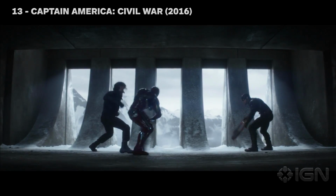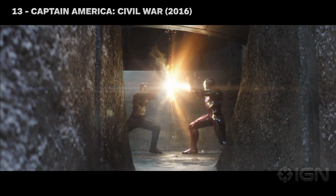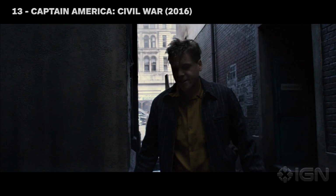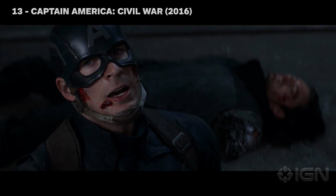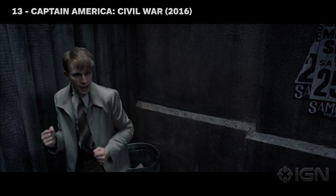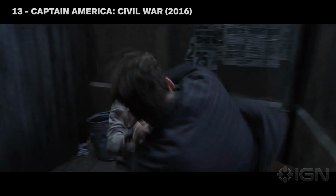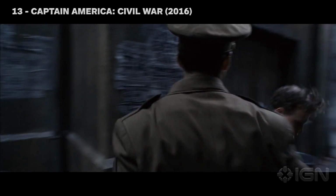At the end of Captain America: Civil War, Steve and Tony are fighting hand-to-hand. This scene is extremely reminiscent of a fight that pre-Captain America Steve Rogers had with the bully in Captain America: The First Avenger. In both fights, Steve Rogers is losing, but instead of staying down, gets up and speaks the line, "I could do this all day." In both scenarios, Steve is saved by his friend Bucky. "Hey, pick on somebody your own size."